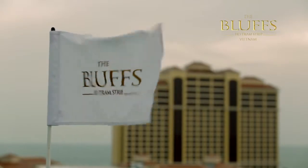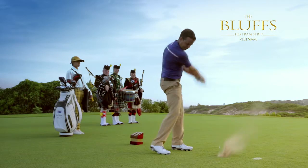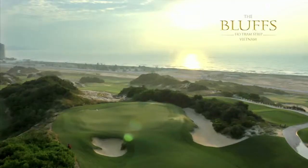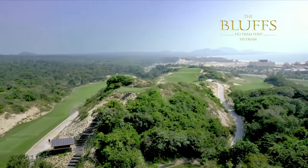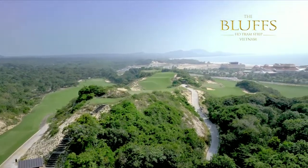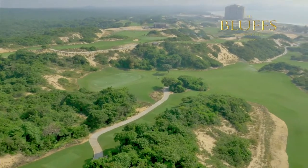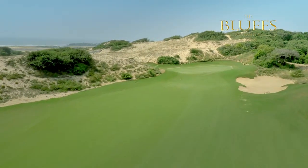As golf course designers, we actually crave having a situation like this where we have a beautiful piece of property, the sand dunes meeting the ocean, because Mother Nature gave us the bluffs. We didn't create the bluffs, Mother Nature gave us the bluffs. So all we had to do was make sure we got 18 holes into the really tight confined area that we had given to us.